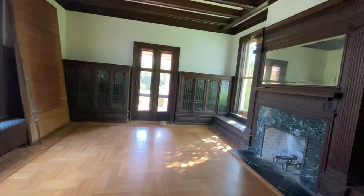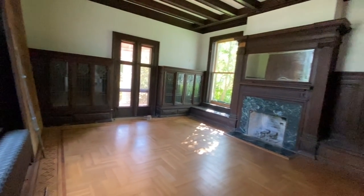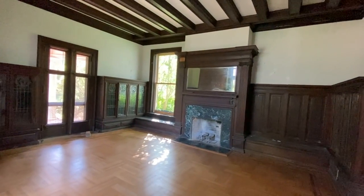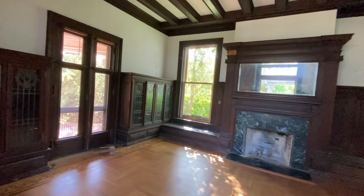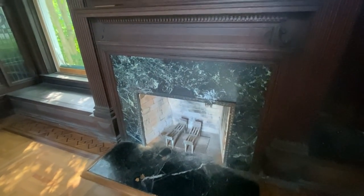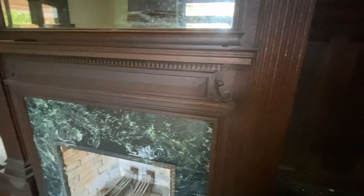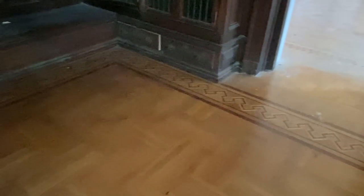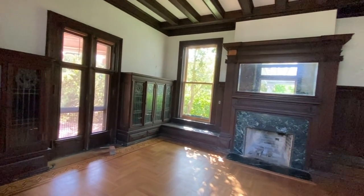As you can see, the room is flanked by leaded glass bookcases, and again, raised paneling all the way around, a beautiful coffered timbered ceiling, and once again, we have an original fireplace mantle with the Ionic columns and egg and dart molding pulling back in to continue our theme. Another unbelievably beautiful parquet floor and French doors exiting out onto another beautiful porch.